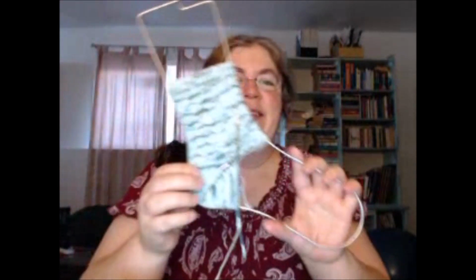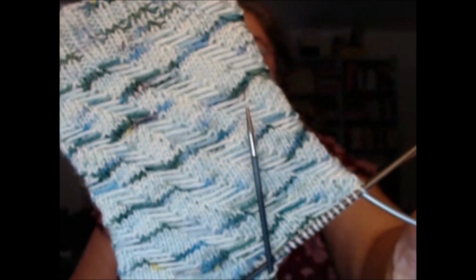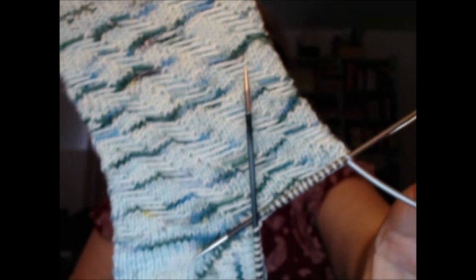So I have a few other things that I've made some progress on this week. I'll start with this one, because I had already put it on a sock blocker, and it looks so pretty. This is half a sock. This is my peppermint mocha socks. They're not for me. I'm making them for my friend Sylvie. These are her birthday present.